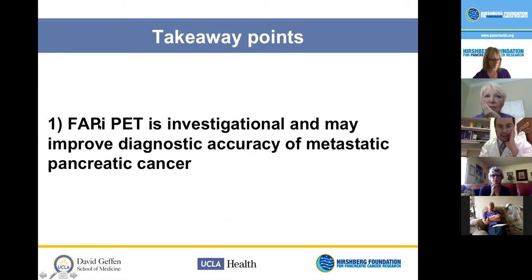So this FAP PET is investigational. It's on clinical trial here at UCLA, and we have been enrolling patients, and it may improve diagnostic accuracy of metastatic pancreas cancer. We've already applied this to 20 or 25 patients, and it's still ongoing. So this is exciting stuff here. Again, work supported through the Hirshberg Foundation.